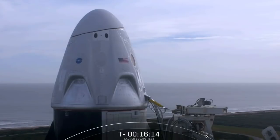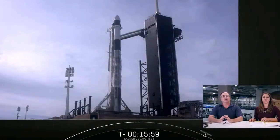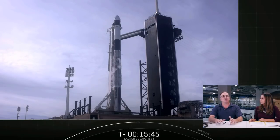In order to test our launch escape system, which is integral to the Dragon spacecraft you see in front of you on the video, we will be simulating an emergency with Falcon 9 at about 84 seconds into flight. This could be a few seconds early or late, as Dragon waits for Falcon 9 to reach a specific velocity before initiating the escape. Before Dragon separates and fires its Super Draco engines, it will command Falcon 9 to shut down its engines as part of the escape sequence.